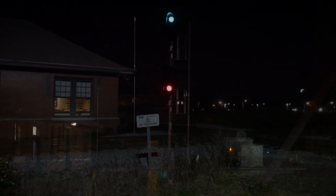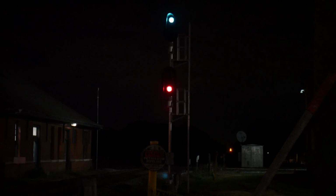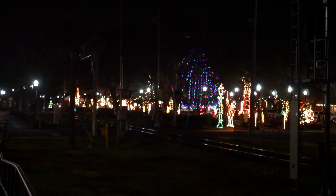Only minutes pass and the A-line signals show an all clear, but looking down the line we can see a double yellow aspect. This is an advanced approach. Proceed, but be prepared to stop at the second signal ahead, which in this case is North Y Winston. But why would one of the highest priority trains on the line have to stop?